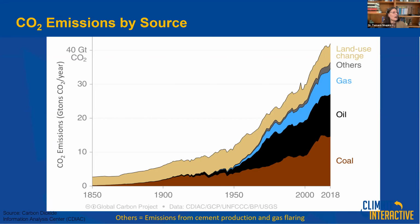So where does all that carbon dioxide come from? This is a graph on a different time scale. It goes from about 1850, basically the pre-industrial period, up to about 2018. On the vertical axis, we have carbon dioxide emissions in gigatons of carbon dioxide per year. Back in 1850, most of the emissions to the atmosphere were from land use changes, basically the clearing of forests for the planting of crops, agricultural activities. That has gone a bit up and down over the course of these 170 years or so, but has not changed dramatically.